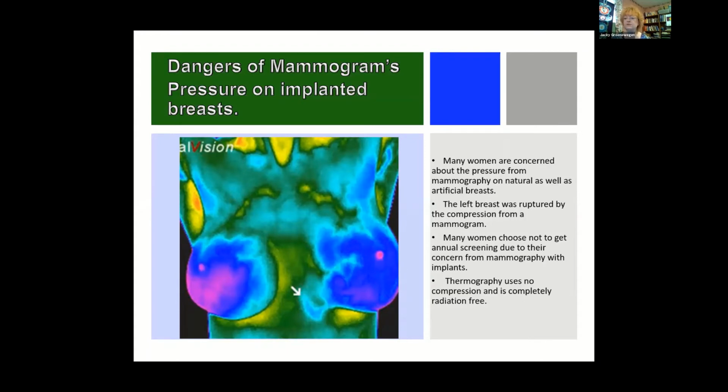Thermography uses no compression and is completely radiation free. So if you can see that little arrow, that's the saline that has leaked out of that implant.